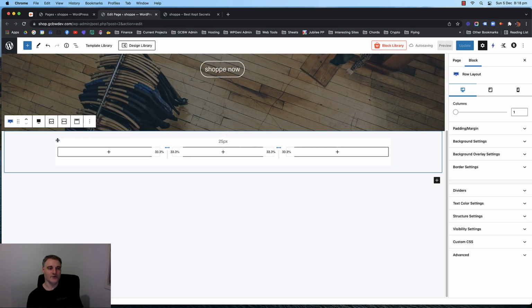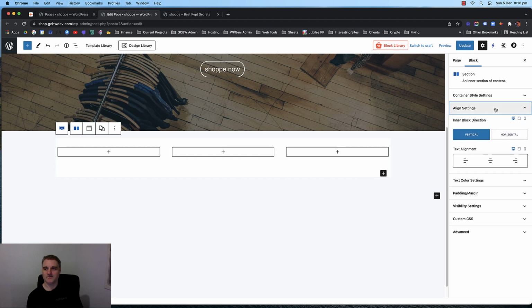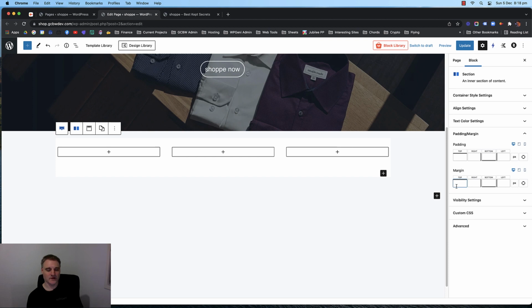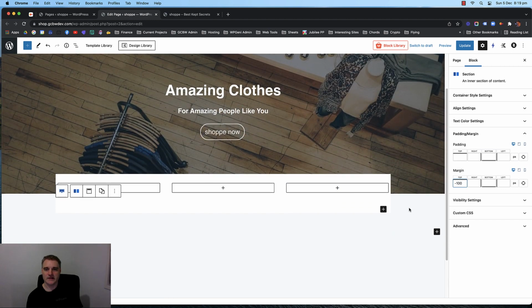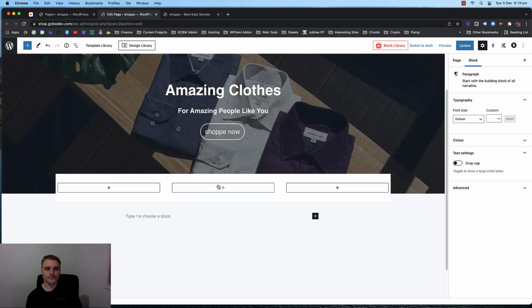Then what we're going to do is go to padding and margins. So this is where it gets a bit interesting. I'm going to put a negative 200. No, that's too much. So let's go 100. Alright, so we've now got this section sort of overlapping halfway in between the slider section and the next section. So cool, that's what we want.